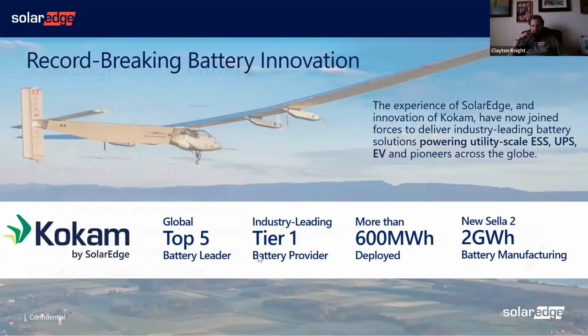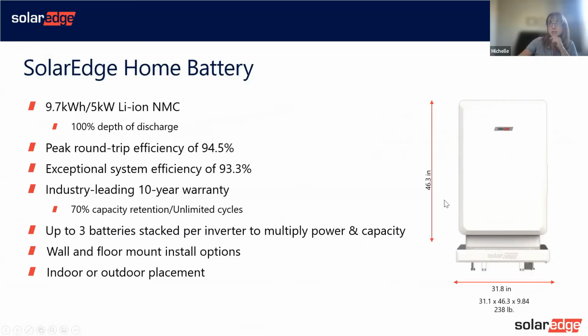So let's talk about the actual size of the battery. If you're talking about in phase, it's kilowatt hours. If you're talking about us, it's 10 kilowatt hours. And that's the capacity of the battery, how long those things are going to last. So 9.7 usable capacity on our battery, and you can discharge that to 100%. So you can drain that battery to 100% of 9.7.